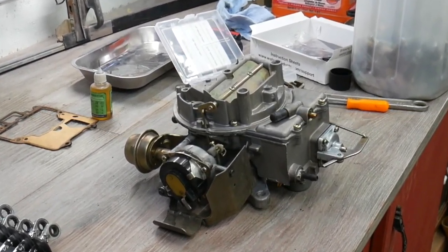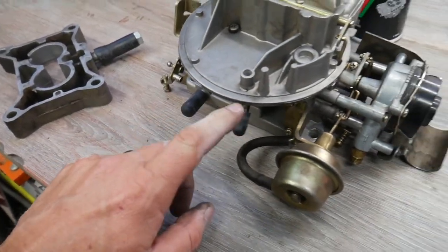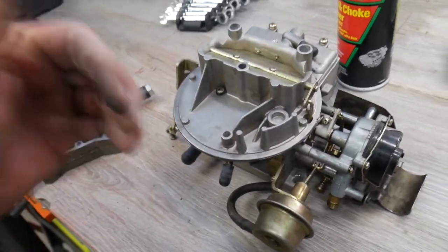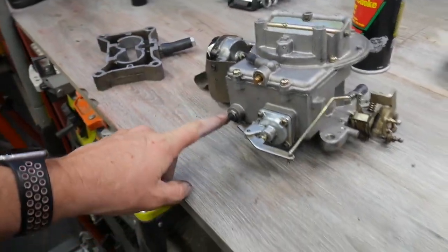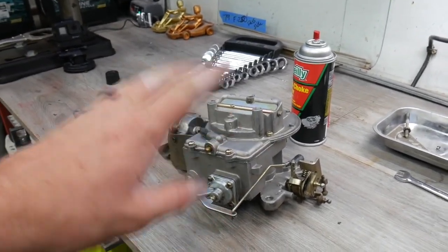Boom! Just like that. Rebuild complete. Basically any of the vents that were already sealed, I sealed back up just so I can put it back on the truck in the exact same configuration that it was. Fuel inlets there. Replaced all the things inside there, cleaned it out real good.